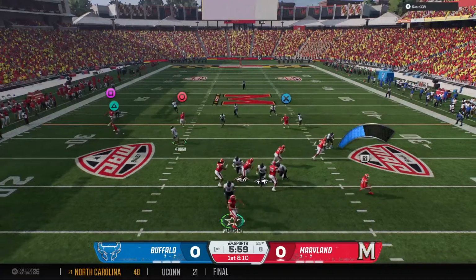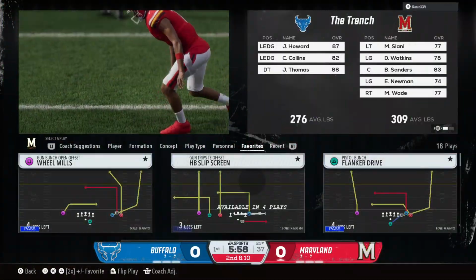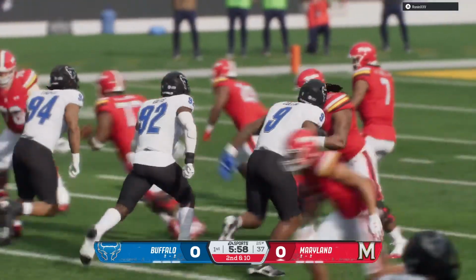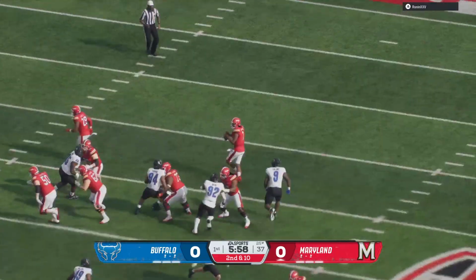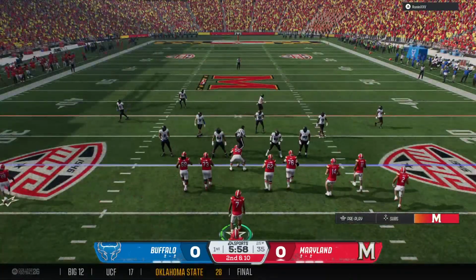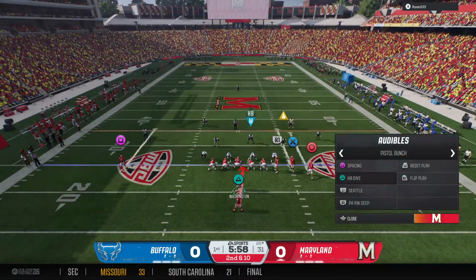Back to throw, it's Washington. And he was drilled just as he released the pass. It's incomplete. That's how you blow up the screen pass if you're on defense. You got to hit the quarterback fast and force the incompletion. Last incompletion leaves them still sitting at their own 25 with 2nd and 10.